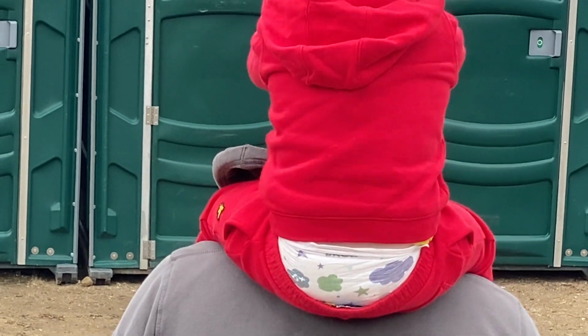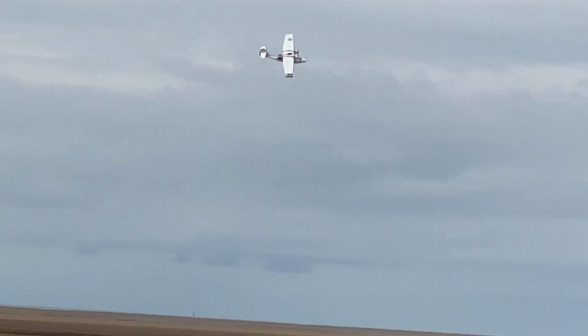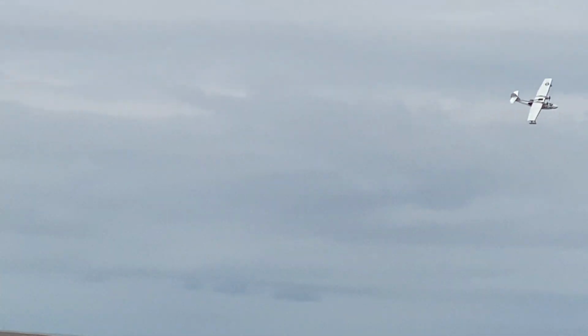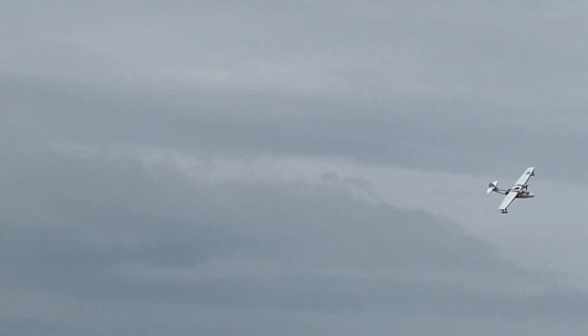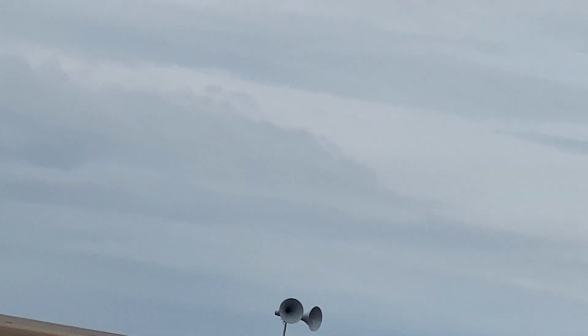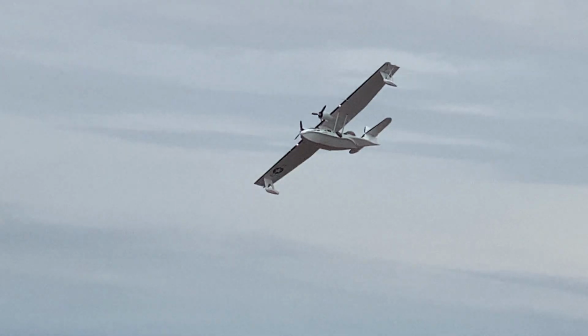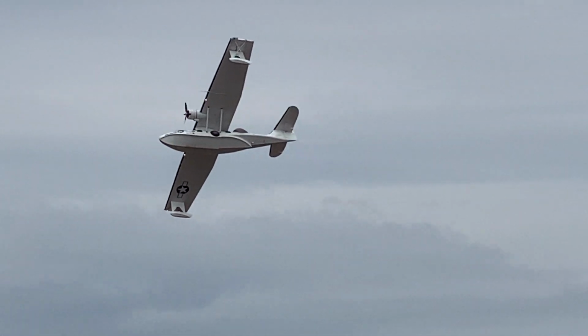Now, as I say, this is flying as Miss Pickup, but the original Miss Pickup was lost in the North Sea during an attempt to rescue a P-51 Mustang pilot. Due to engine problems, the Catalina couldn't take off from the water and was drifting all night. It was then shot up and sunk by the Luftwaffe, and the rescuers themselves had to be rescued, eventually taken to Great Yarmouth by lifeboat.